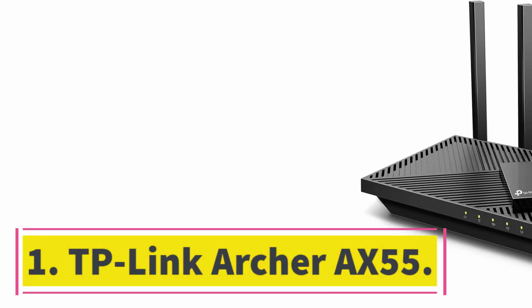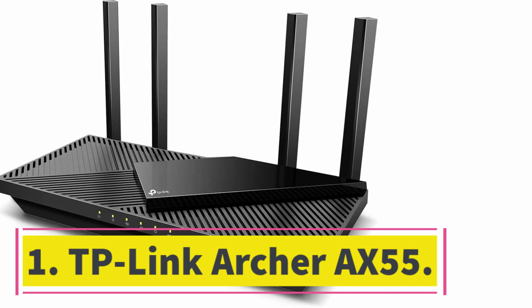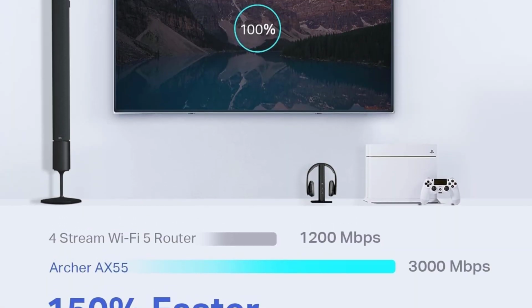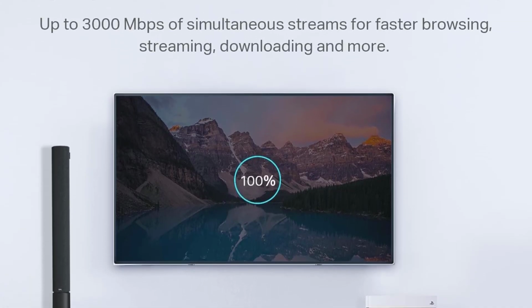Number 1. TP-Link Archer AX55. This affordable Wi-Fi 6 router is what I think most people should go for. The slick black finish is attractive, and there are 4 antennas to direct Wi-Fi to every corner. It's worth tweaking and testing different positions.